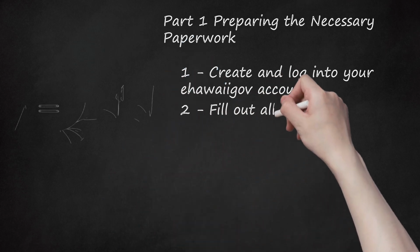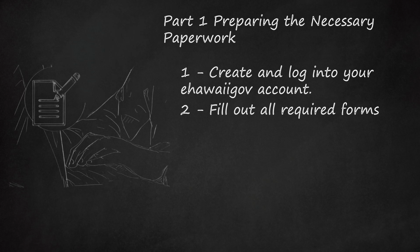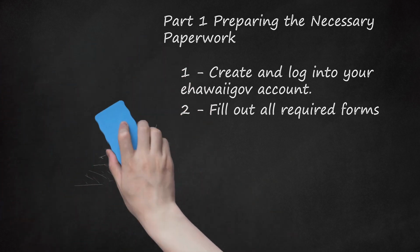2. Fill out all required forms. Using the online process provided by the Office of the Lieutenant Governor, you will provide all necessary information, which includes general information about you, your family, and your current and past names. This information will then be used to generate the required forms for your name change application.